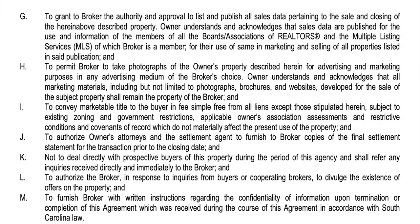To grant to broker the authority and approval to list and publish all sales data pertaining to the sale and closing of the herein above described property. Owner understands and acknowledges that sales data are published for the use of information from members of the boards and associations. Basically, once this property sells, we're going to publish that so other agents can use that for their comparative market analyses and other stuff like that for sales data. So they're giving us permission to do that.